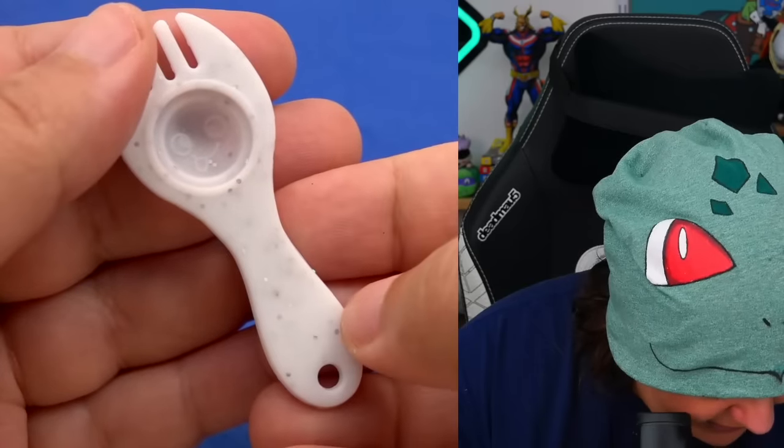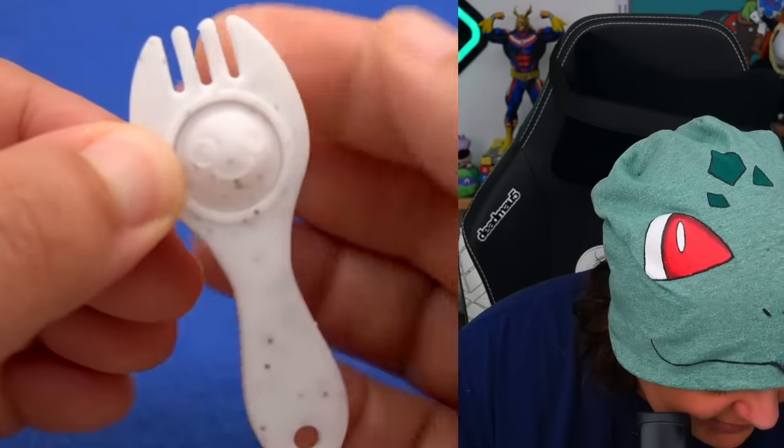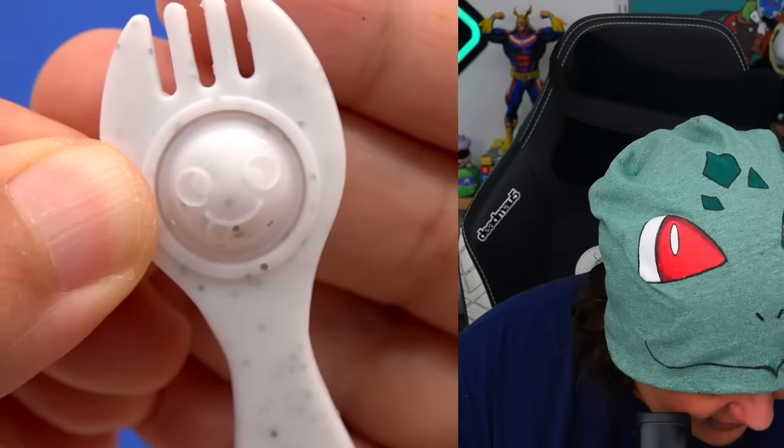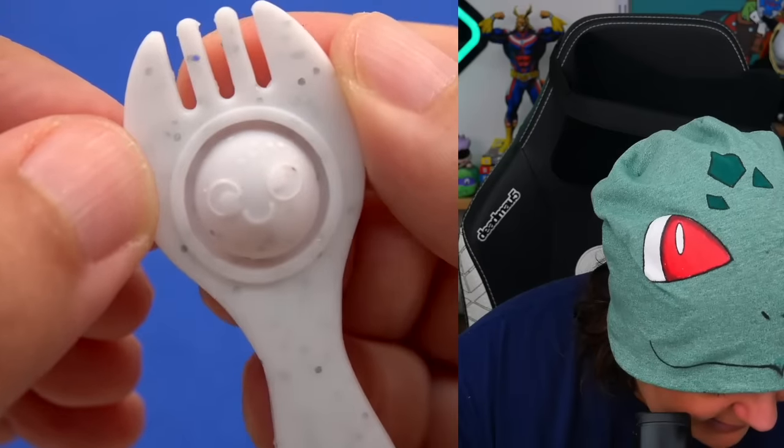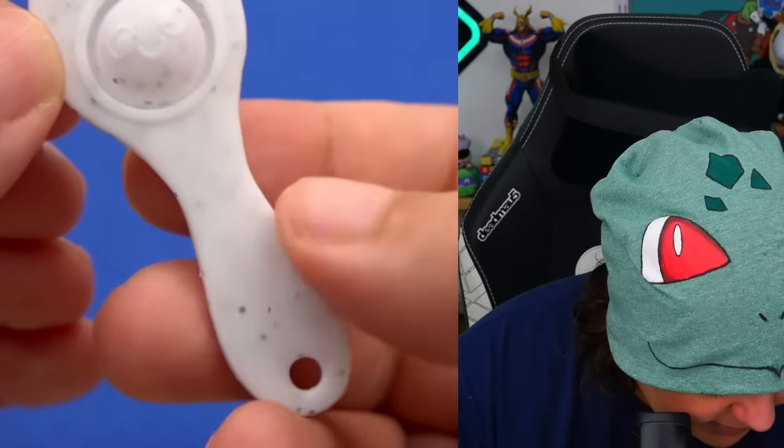And here's what it looks like. Oh, it has 2 different faces. There's a little face with the tongue sticking out over here. And the other side, just a happy face. And we do have a silver type glitter on both sides.